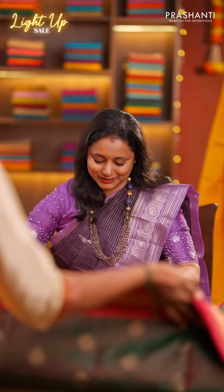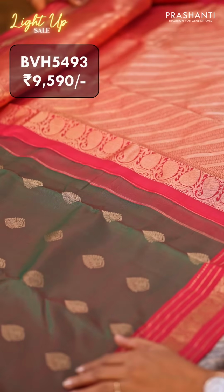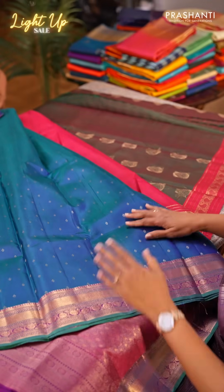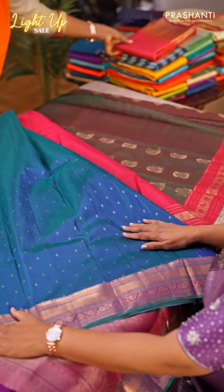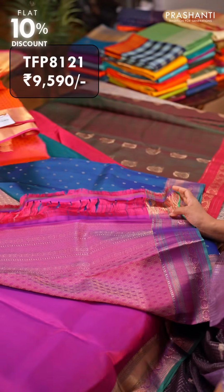Mandulir green with pink. Stunning color, small border, 1000 butta pattern, a rich pallu and a beautiful matching blouse. One more stunning dual tone. What a color! Peacock blue, small buttas with a traditional border, rich pallu and a matching blouse.